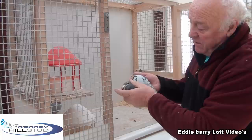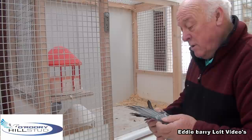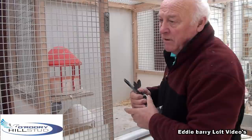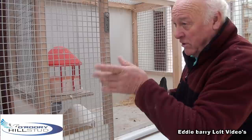But he has bred multiple winners too, this cock. He was one of the first ones bred off that couple, and he's a 2015. He's a full brother to Joe Knight, who I was only after speaking about. And the mother, she's a granddaughter of Staffan. The mother of him, you'll see her in a moment there. She's a granddaughter of Staffan.